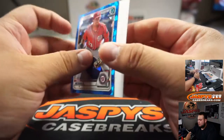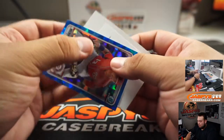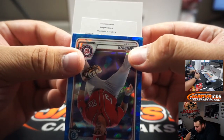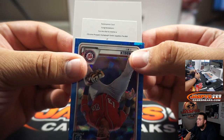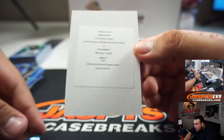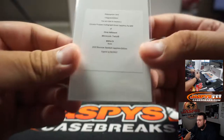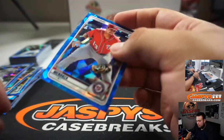Oh, we got a redemption. Oh, wow. Redemption time. So with this, a Chrome Prospects autograph green parallel. And it's Chris Valamont. We'll have to look that guy up. There you go. That'll be out of 150, I think.